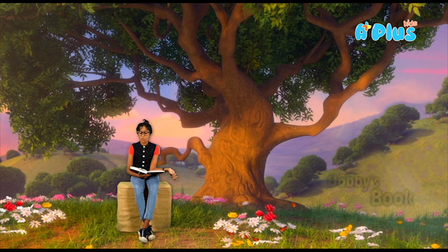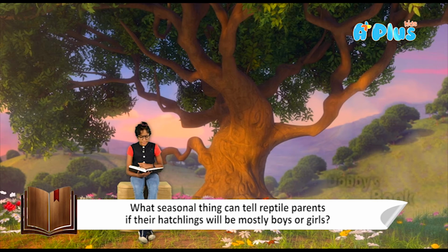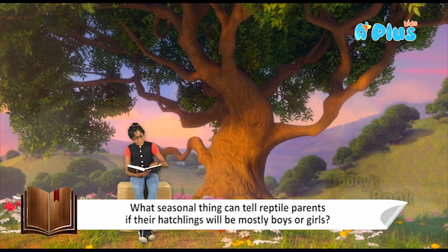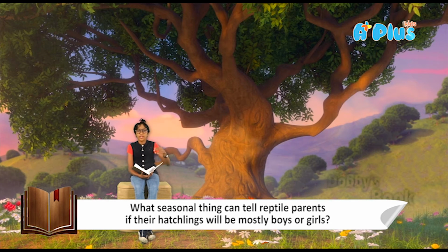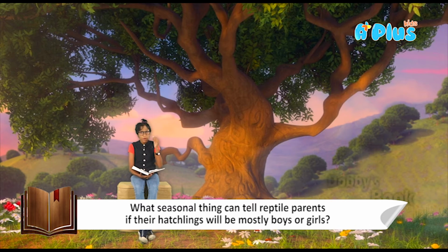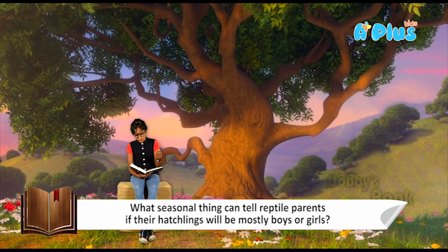Moving on to the fifth question. We're almost done. We just have a little bit so we can do it. Okay. What seasonal thing can tell reptile parents if their hatchlings will be mostly boys or girls? Wow. So, reptile parents, reptiles as in frogs and snakes and cold-blooded animals like crocodiles. So those are reptiles. So a seasonal thing, something that happens seasonally, that can tell reptile parents if their children will be mostly boys or girls. Now we humans, our parents, they can't tell whether their children will be boys or girls, but reptile parents can. So what seasonal thing can tell them?